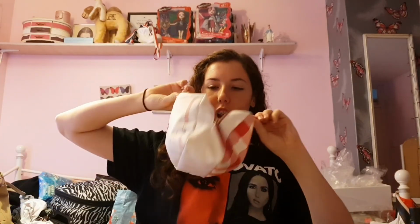And that is everything in my makeup box. It's empty and dirty, needs a wash.